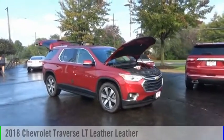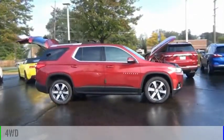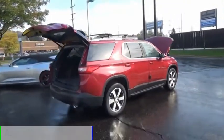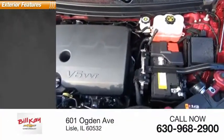Come test drive the 2018 Traverse. This vehicle is powered by a four-wheel drive, six-cylinder, 3.6-liter engine, and comes with an automatic transmission. This vehicle has less than 100 miles. Here are some of this vehicle's great options.